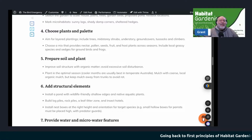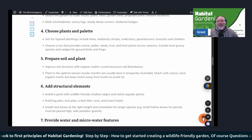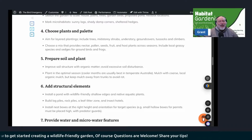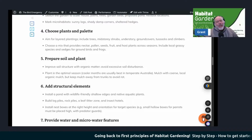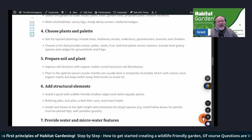I know there's a market already for it, but gee, just try and use what you've got. And if you need to build your soil up, the best way to do that is with organic material, and maybe that can be from mulches or from your own compost. The best thing for soil health in your existing soil is to disturb it as little as possible.